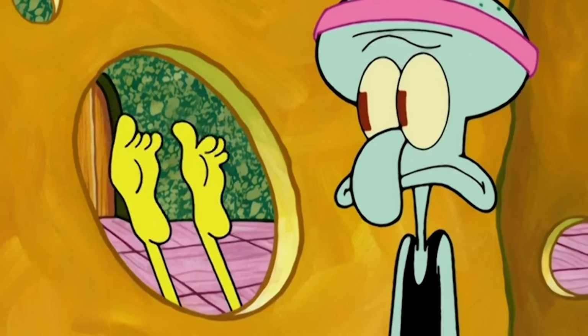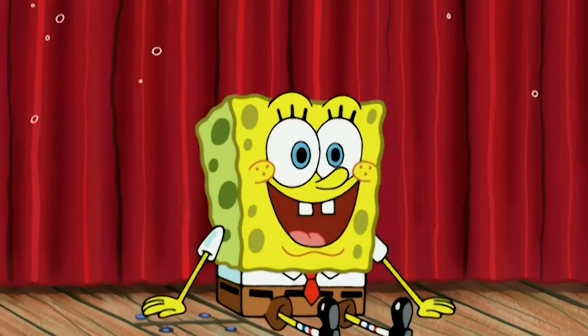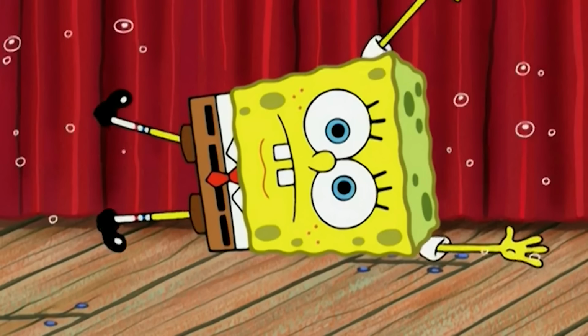Whenever SpongeBob hands over his feet, he is barefoot. Later on in the episode, his feet and arms return, but his feet have both his socks and shoes on them.